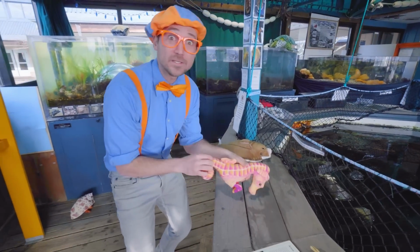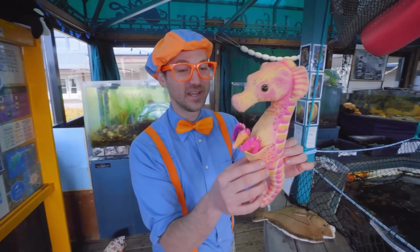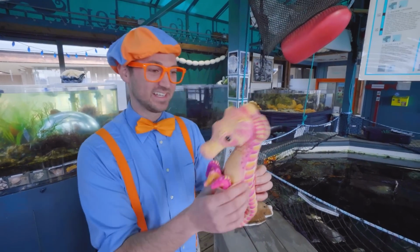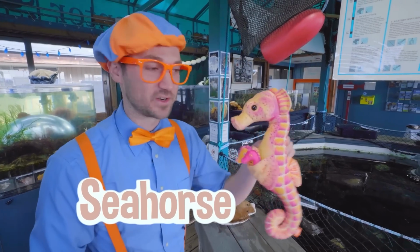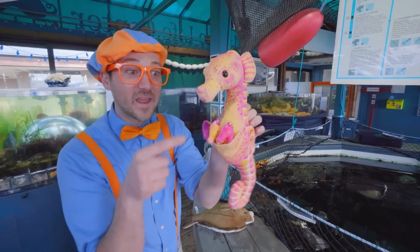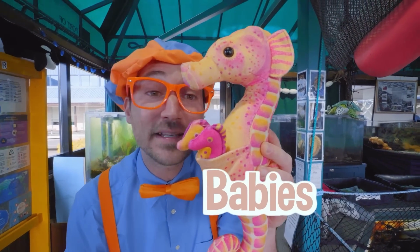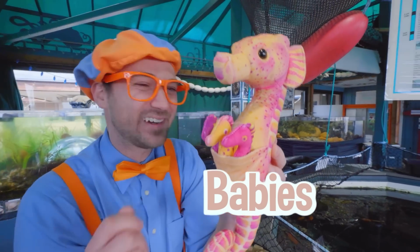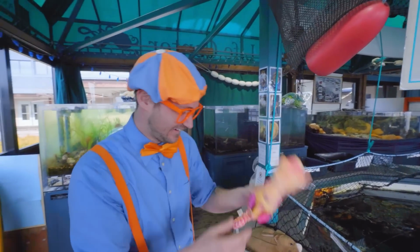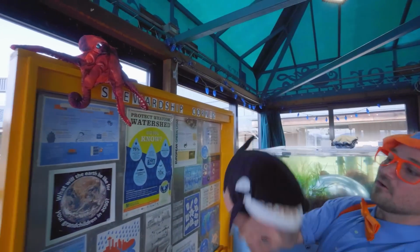Whoa, this is so cute. Do you know what kind of animal this is? Yeah, that's a hint. Yeah, this is a seahorse. It looks kind of like a horse, huh? Oh, cute swirly little tail. And look at what it has right in its little pouch. Little baby seahorses. Hey, wow, you're so colorful. Whoa, okay, let's see. Whoa, a couple more.